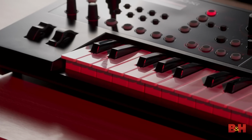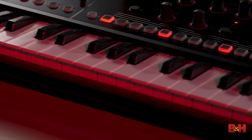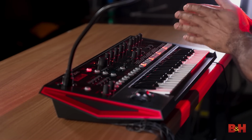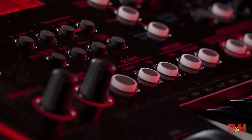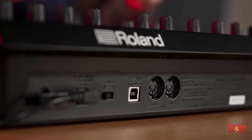So there are 4 dedicated effects engines. The first 2 deal with things like compression, bit crushing, flanging, phasing, and a few others. The third effect engine is a dedicated delay engine, and the 4th is strictly reverb, so you can really dial in as much or as little as you want. There's also a 4-track pattern sequencer and USB connectivity for audio and MIDI communication with your computer and DAW.